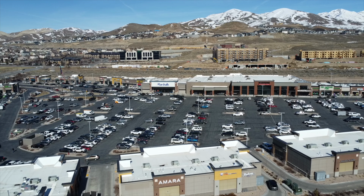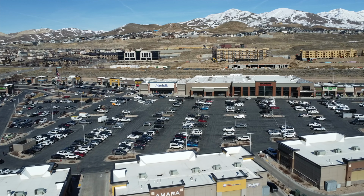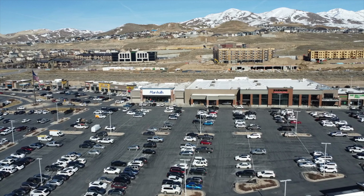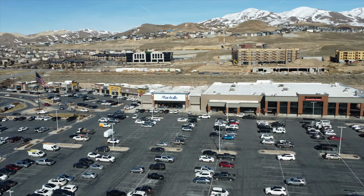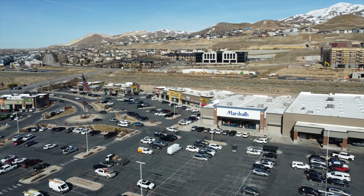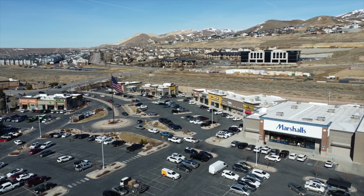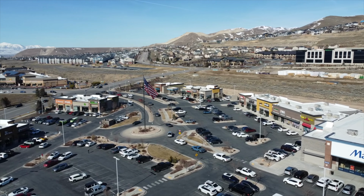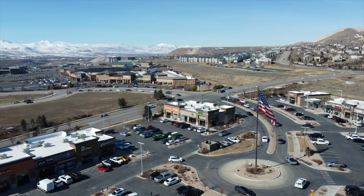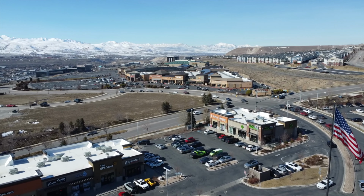And one more thing, now that I'm here at the outlets at Traverse Mountain, I'm going to do a companion video to this Edge home community, and I'm going to walk you around all of the different shops and all the different businesses. Well, maybe not all of them, but a whole bunch of them, just so you can see all the different amenities and shopping opportunities and job opportunities and school opportunities you have really close to these Lehi communities. So watch for that upcoming video.